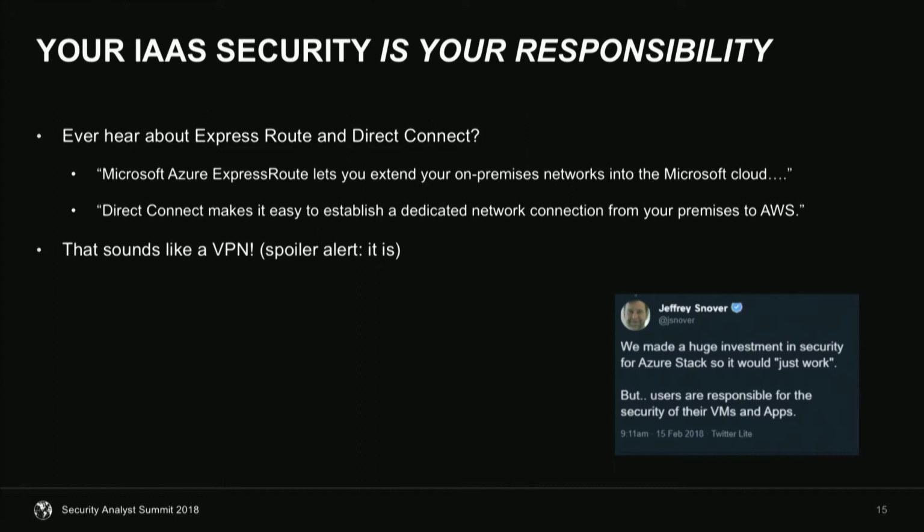Mr. Jeffrey Snover here, he's not lying when he says we've spent a lot of time and money to secure Azure, but at the end of the day, your IaaS security is your responsibility, right? This is something you're deploying. It's like the old school model of my servers are mine, they're in my data center, I know where they are, except that they're not in your data center and you may not know where they are. And like I said before, you don't have as much oversight into what's being turned on if you have people just spinning up things in your subscription without your knowledge.